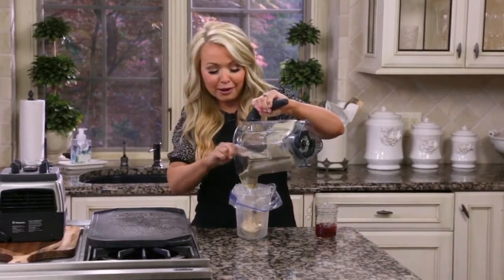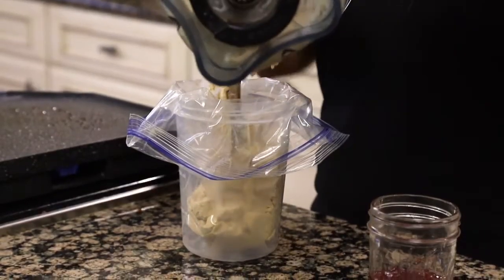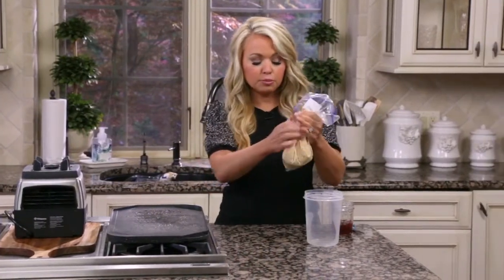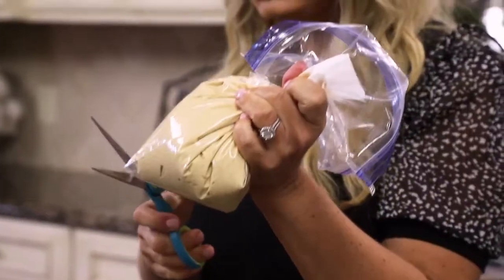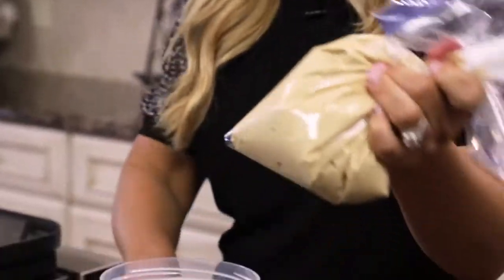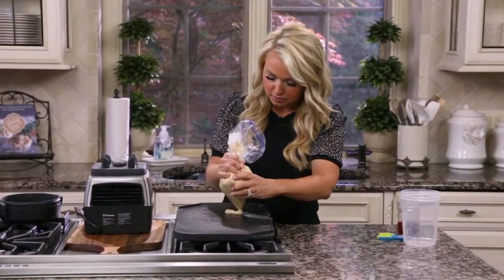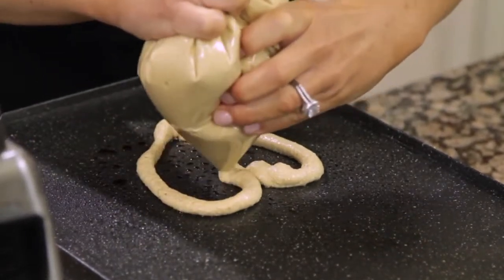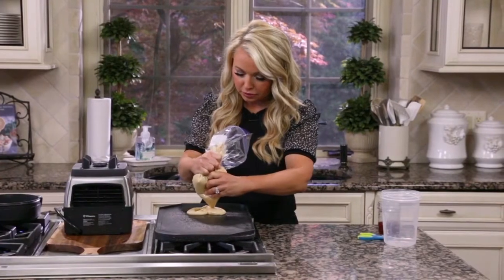So I'm gonna try and make a heart for Maddie and Easton. We'll see if I can do it. Okay, and then you just fold it over like that. You push all the batter down to one of the ends, and then you just snip the end off like that. Let's see if I can get a little heart shape going. Kind of just fill it in like that. And this is really cute and fun for kids.